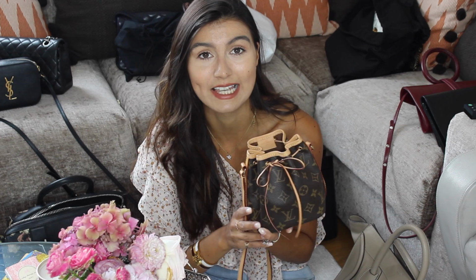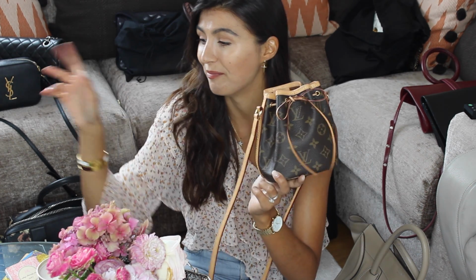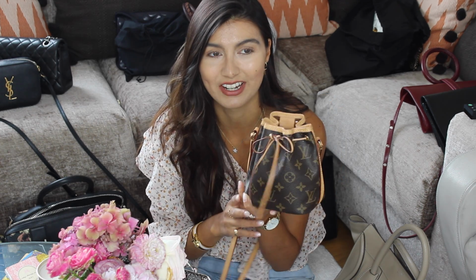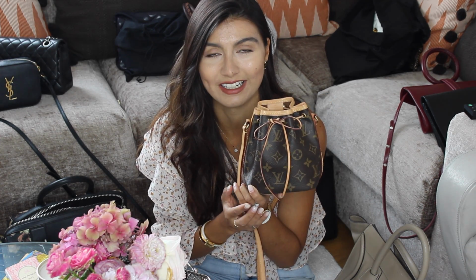And I actually won this at the Natalia Vodianova Fund Fair. I went with Guerlain and I was their guest, and I probably mentioned this in my vlog a million times, but I won this in one of the little games they had. Would I have gone out and bought it? Probably not, but if I'd seen somebody else wearing it and styling it, all of a sudden I'd be like, oh my god, I need it, I love it.